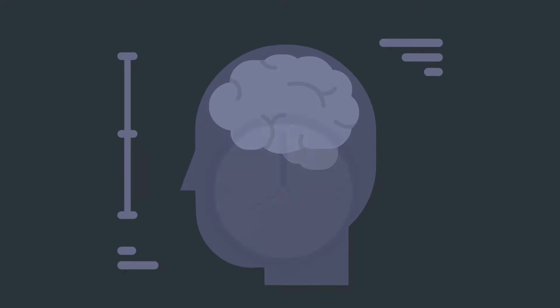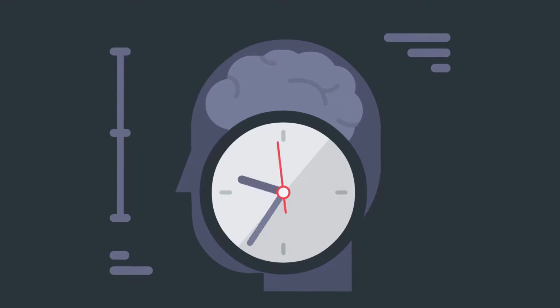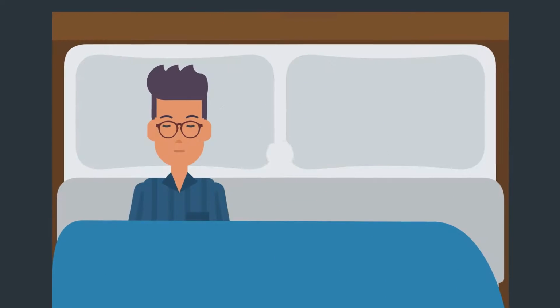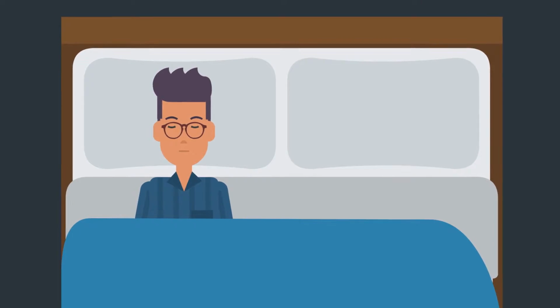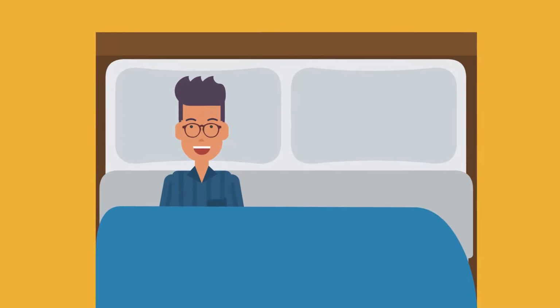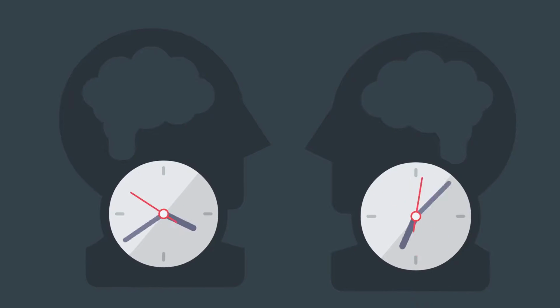The circadian rhythm is our inner biological clock, which consists of a 24-hour cycle. It controls when we are awake and when we fall asleep. Most of us fall asleep in the evening and wake up in the morning. That is why it is harder for us to sleep when we fall out of that rhythm. But we can slow down or speed up our inner clock with the help of light.